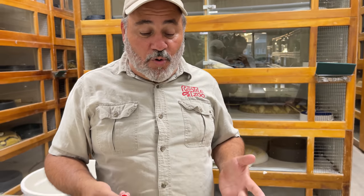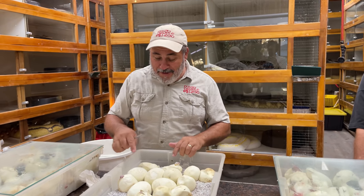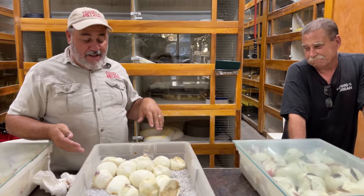Today, we got a cool clutch of pieds. I made a boo-boo a minute ago. I was like, we're really ahead. We got three heads out and 50-50 pied, but then I realized it was pied to pied. Everyone's going to be a pied. So, genetics are kind of a trip. They're hard to understand sometimes, but real simple.